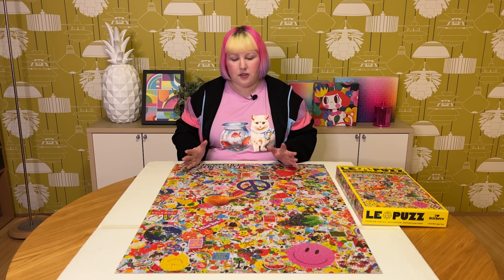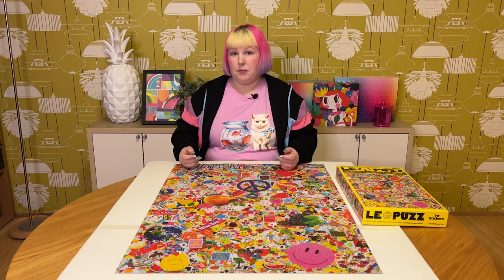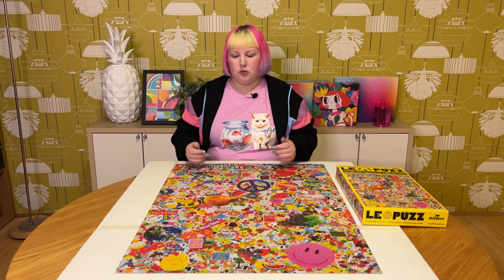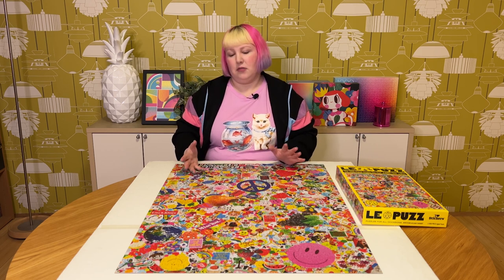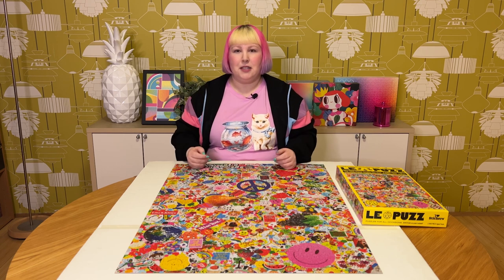And there was no puzzle dust at all, like zero. I haven't had to clean this board at all. It's spotless, so that's been great. And the pieces have just been in really perfect condition. I haven't found any damaged pieces at all. So yeah, really impressed with that level of quality control. Overall, really great quality, and just a really positive and fun puzzling experience.